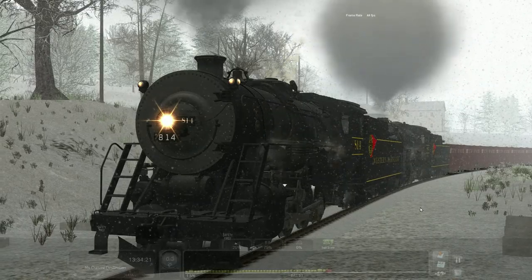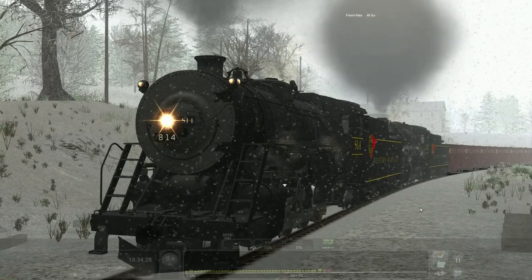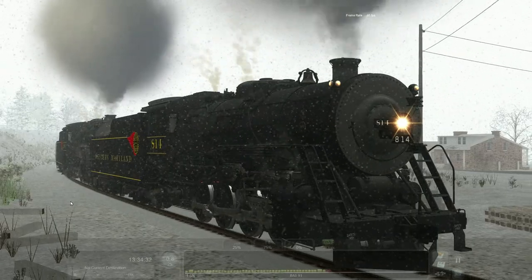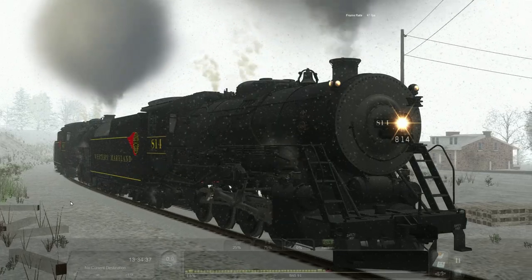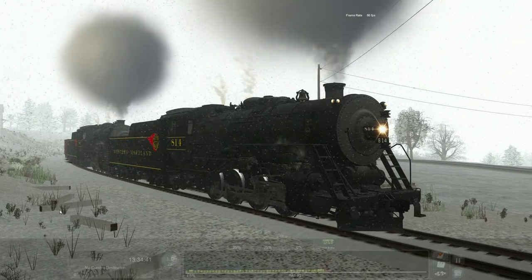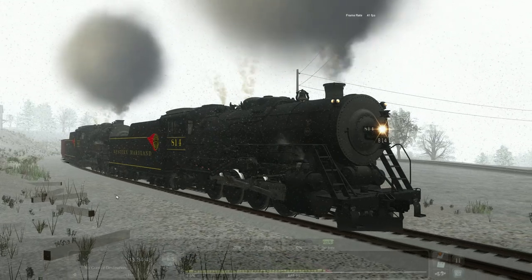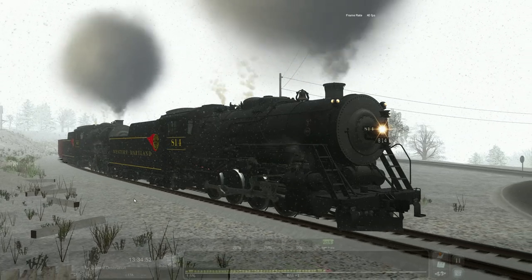That's 20%. 25. Come on, baby. There we go. 1 mile an hour. We're headed up. Up, up, and away. Let's see if she'll do 30%. Not mile an hour. 30 mile an hour. Got jokes. Nah, I mean, you could do 30, just not right now, obviously.